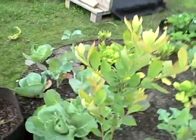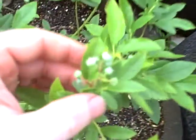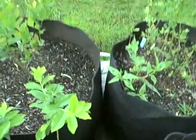Let me move over here to the blueberries. Some of the plants don't have any buds on them yet, but lo and behold, I do have some that are actually growing blueberries right in there. Okay, so you can see some of these blueberries growing on here. I have a couple other plants that have some.